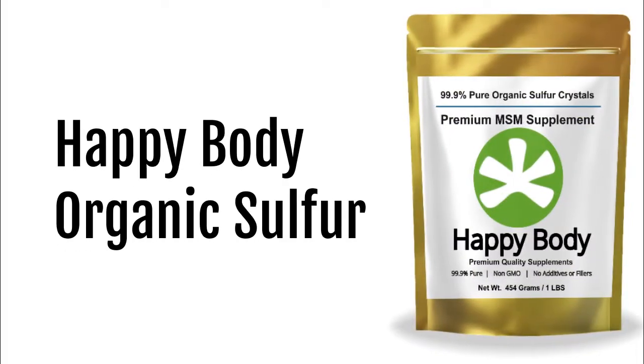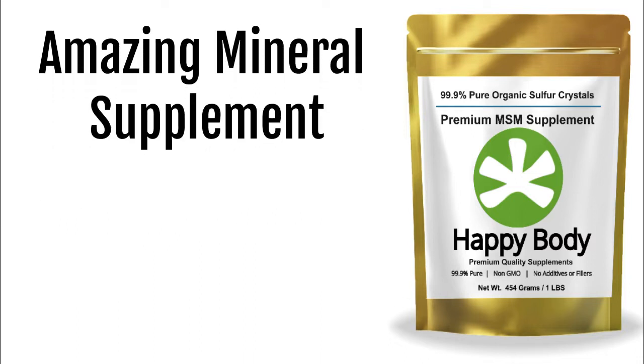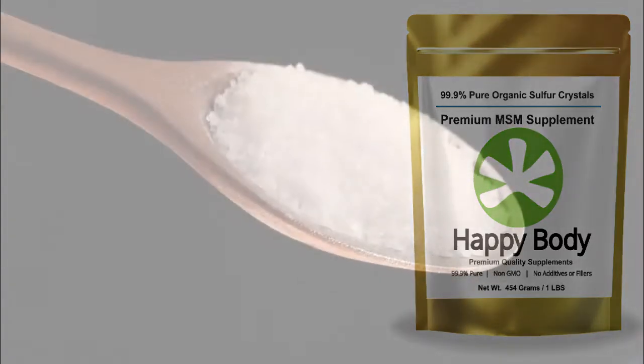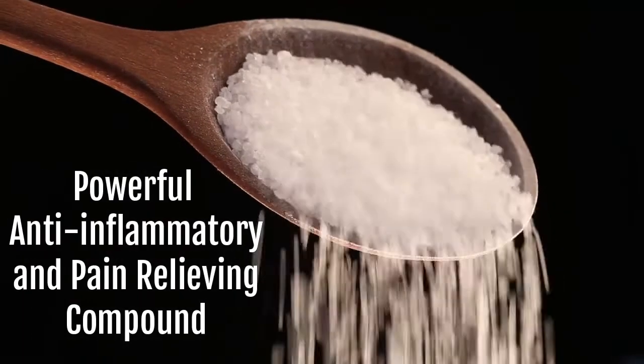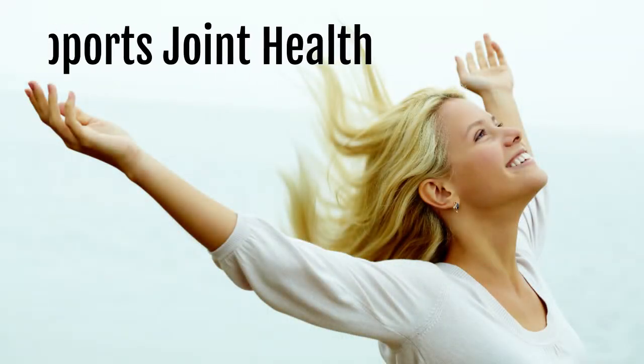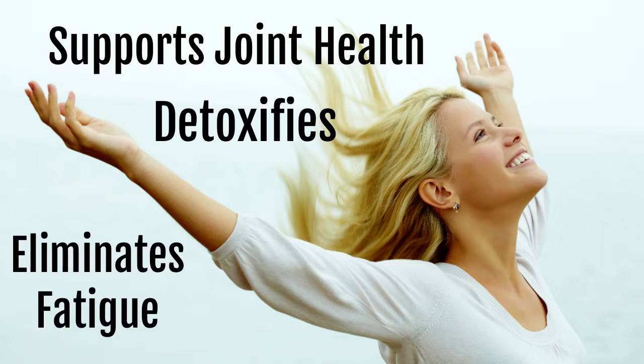If you're familiar with Happy Body organic sulfur crystals, you know that they are an amazing mineral supplement that can help the body in so many ways, it's almost unbelievable. MSM serves as a powerful anti-inflammatory and pain-relieving compound. It supports joint health, acts as an amazing detoxification tool, helps eliminate fatigue, and can also help improve the appearance of your hair, skin, and nails by lending vital sulfur to the proteins that they rely on.